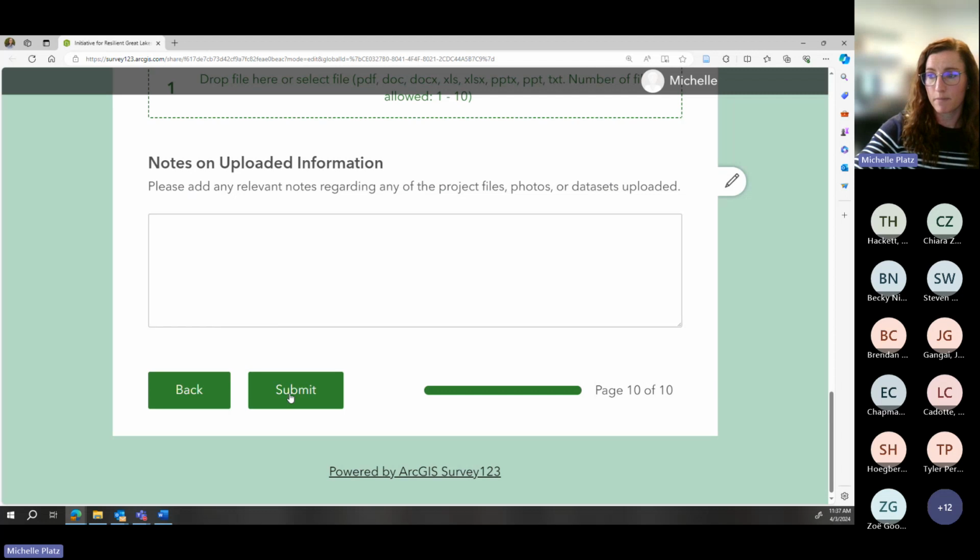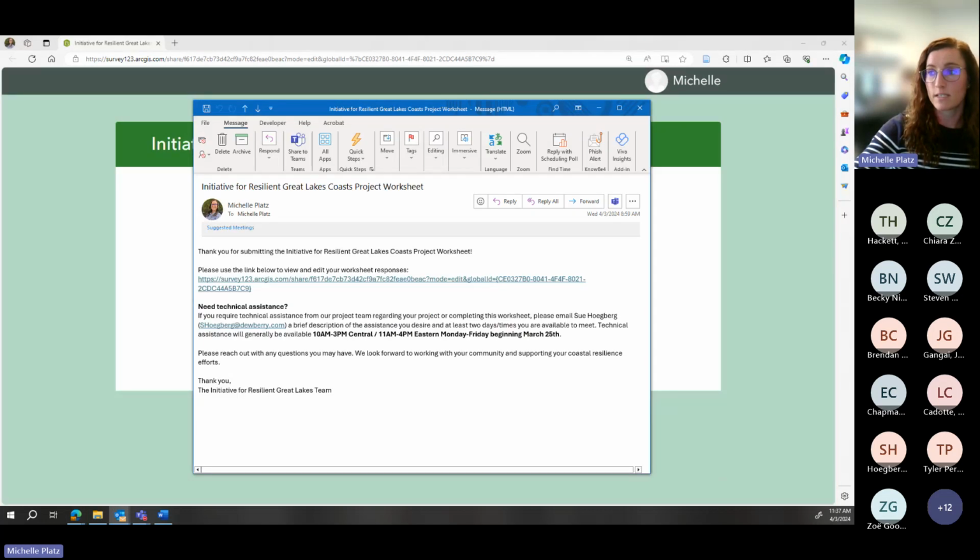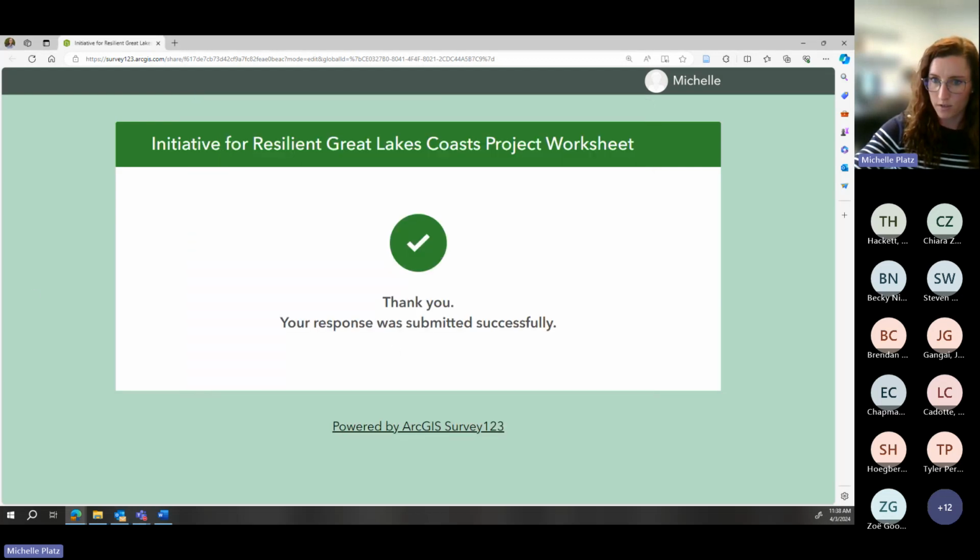So then at the end, we have this submit button. Say you've completed your worksheet, you're going to get this submission page that confirms that you have submitted your worksheet. And then shortly after that, you're going to receive this email. This will come from me, and it will provide this link here. So say you've submitted your worksheet, it's been a couple days, some developments have happened, and you'd really like to edit your responses. You can just click on this link here, and it will reopen this worksheet and give you the ability to go in and change any of your responses that you'd like, which you can then resubmit, and you can make as many changes as you would like. There's an unlimited number of times you can edit your survey responses.